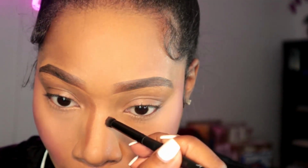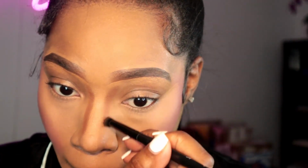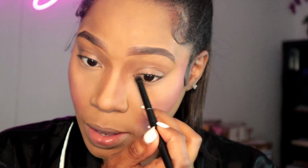So I'm gonna take my little nose contour brush, and I'm gonna go in and lightly contour my nose. And basically this part, I'm just going with the shape. I'm just going to buff it out when I'm done. Wherever I place my line is where I'm gonna buff out, so it gives it a natural finish. Alright, so I contoured my nose.